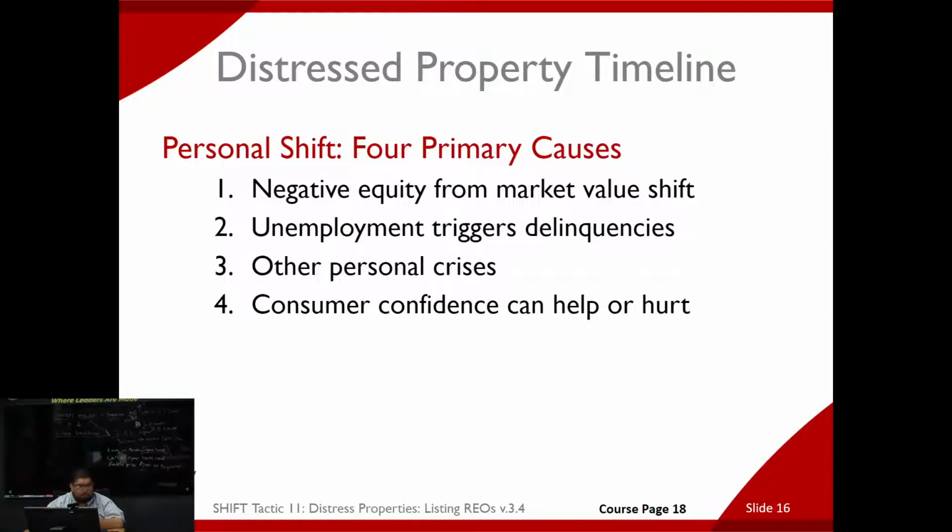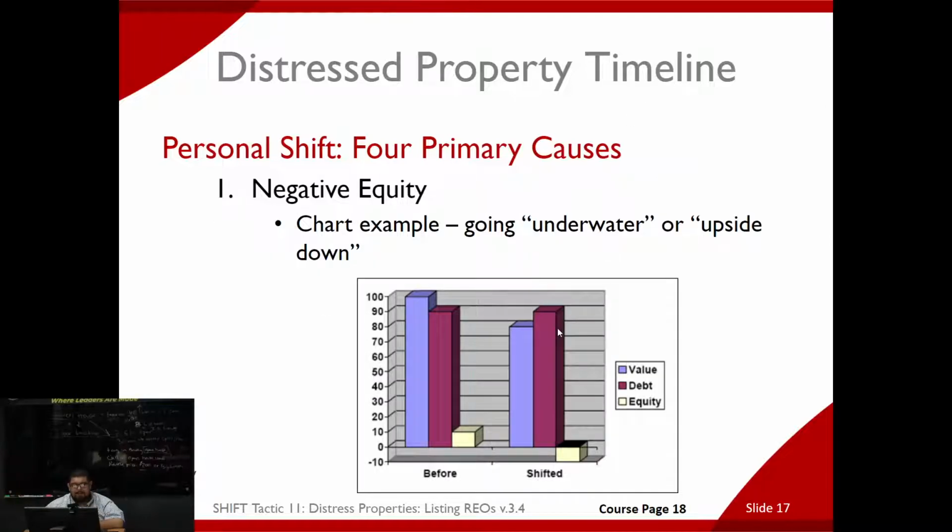So the way the market is in its current status, for agents that are working with buyers, it's a great option right now. Because again, buyers have a ton of options right now. They don't have to wait or compete with 40,000 other people trying to get an offer accepted, right? So, negative equity. If you see this in your handout, go to it.